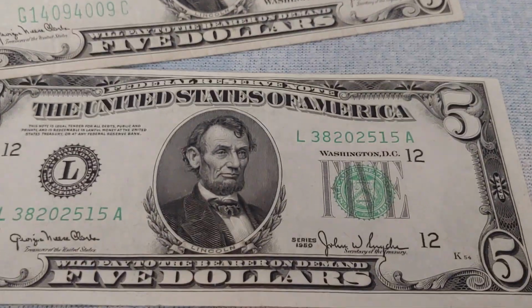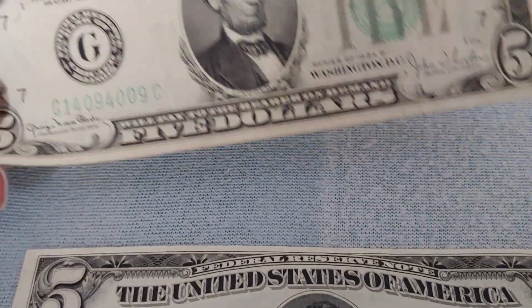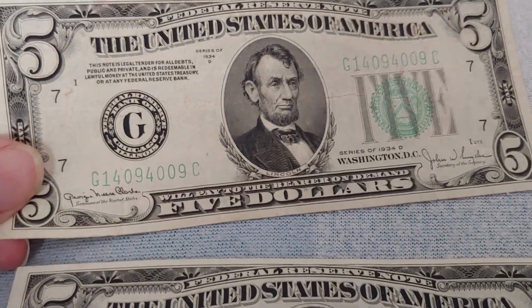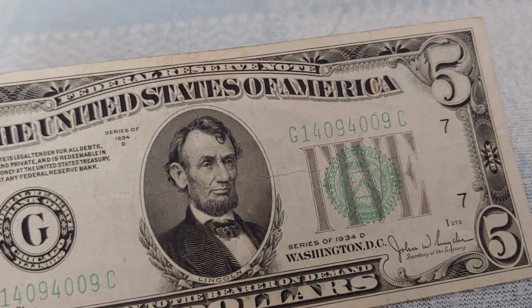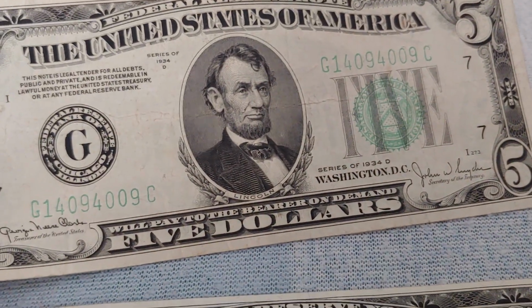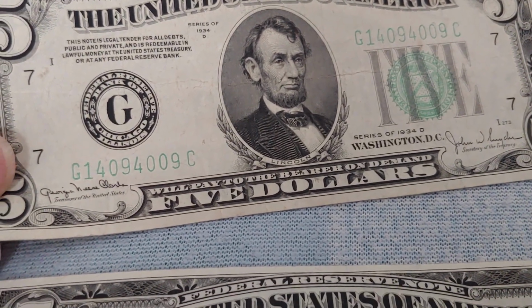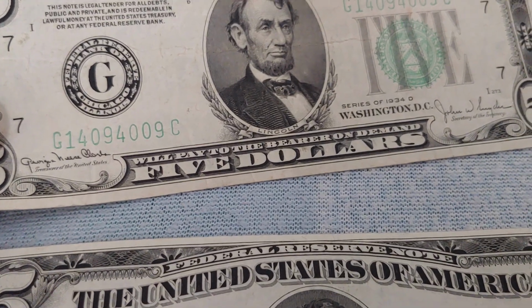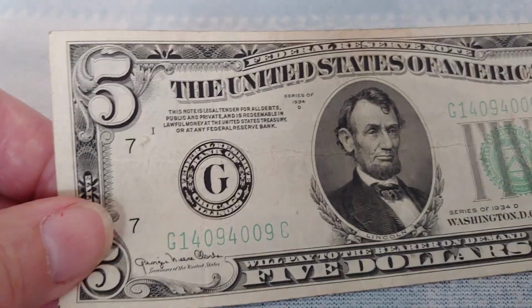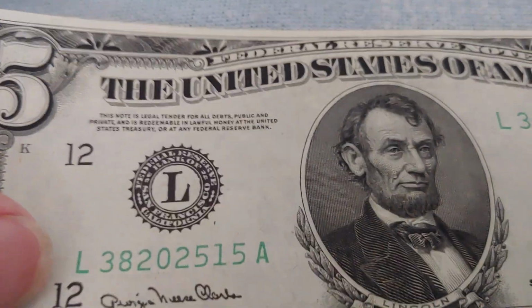And you can see there's some few differences. Now, one difference, there's some stylistic differences. This big blurb up here, has this note is legal tender for all debts, public and private, and is redeemable in lawful money at the United States Treasury or at any Federal Reserve Bank. Well, that's still there. And the text says the same thing, but it's a lot smaller.